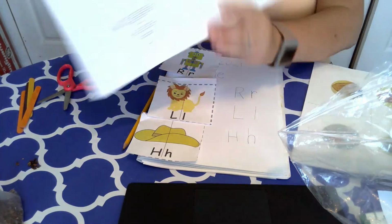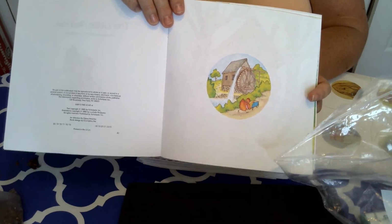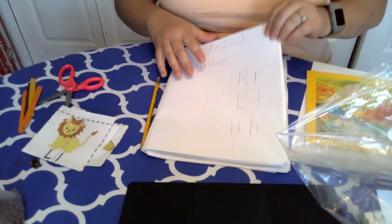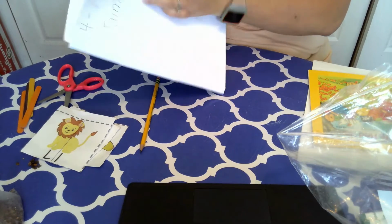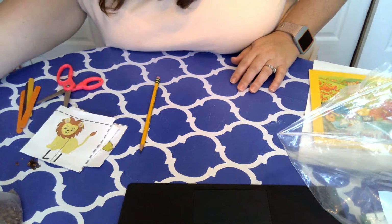Before we start reading this book today, I want to go over some vocabulary words with you. Vocabulary words are words that are in the book that you may not know. They're new words, usually, that you've never heard of before. So we're going to talk about the meaning of those words before we start.